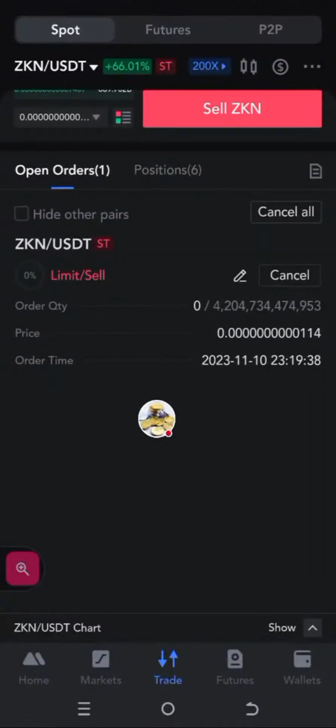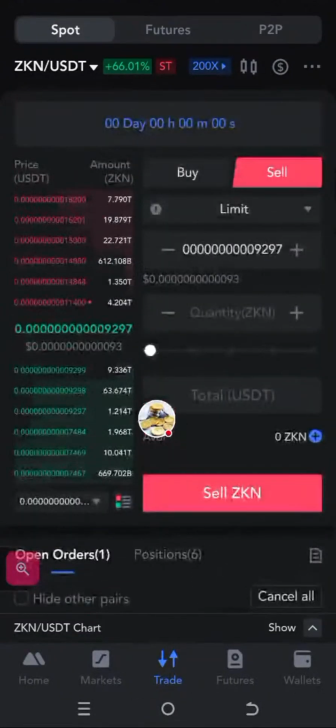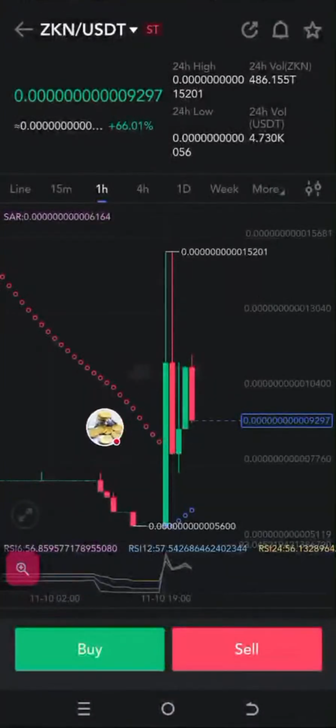It's supposed to give us almost 48, so that's fine. So anyways, this took a whole lot. Let's see what's going on in the charts. It just warned us that it went down by 30%. Okay, but let's wait and see.